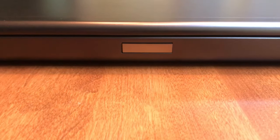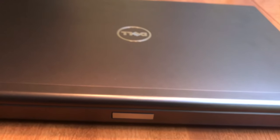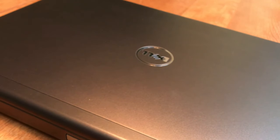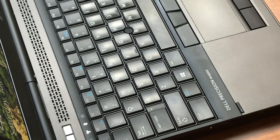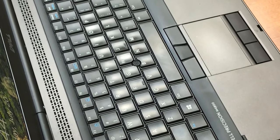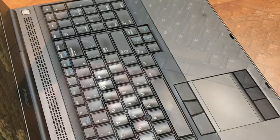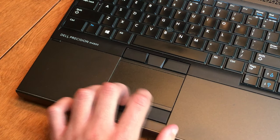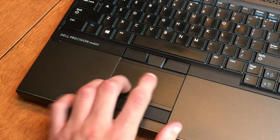The Precision's chassis consists of both aluminum and magnesium alloy, and the unit shows very little wear and tear from use by both the laptop's former owner and myself. The Precision has a full-size keyboard and number pad with three levels of backlight, those being dim, bright, and off. For a laptop keyboard, the keys travel quite far and have a nice feel. The touchpad, however, is quite small and can sometimes be difficult to use for extended periods of time, especially when the Precision is on a desk.